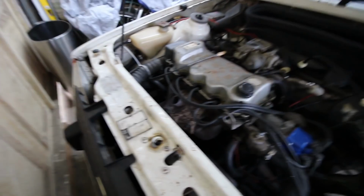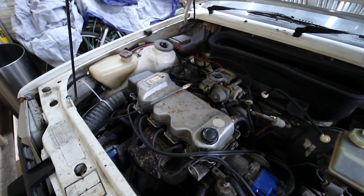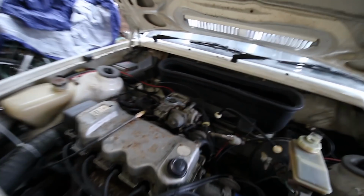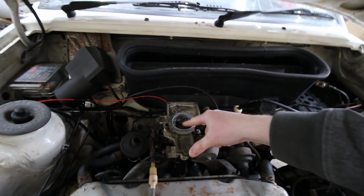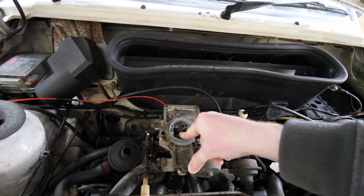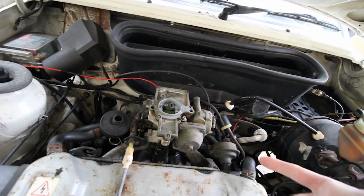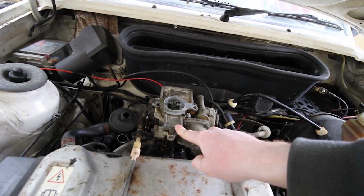Inner wings, all good. There's your little 1300 CVH. So I think the plan is to ditch that VV carb off with the Venturi, because these are notoriously unreliable. And when I took this to the show, we had this apart at the side of the motorway.